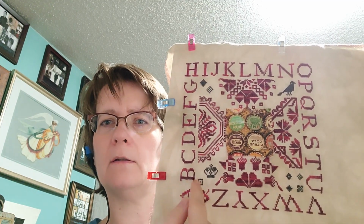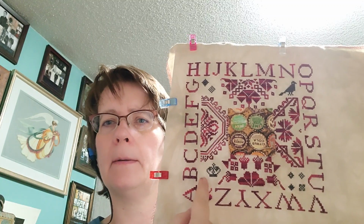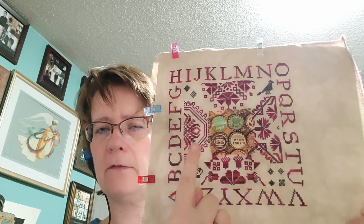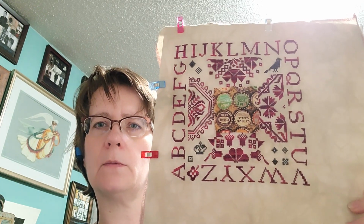And that's why the red was called for, and I chose to do the small little motifs here in black, and then it's going to have a black frame. So I really like how this turned out.